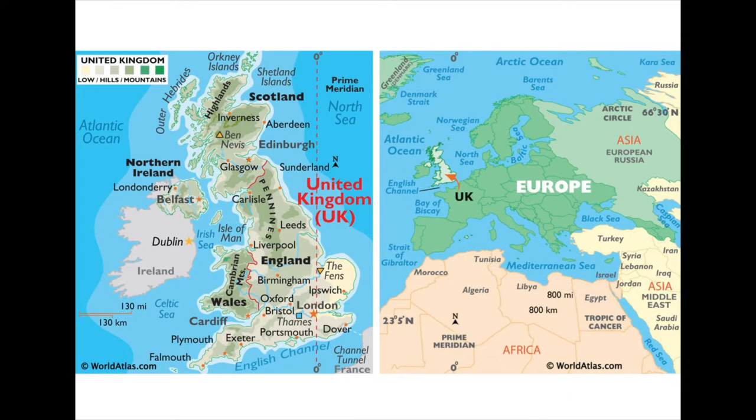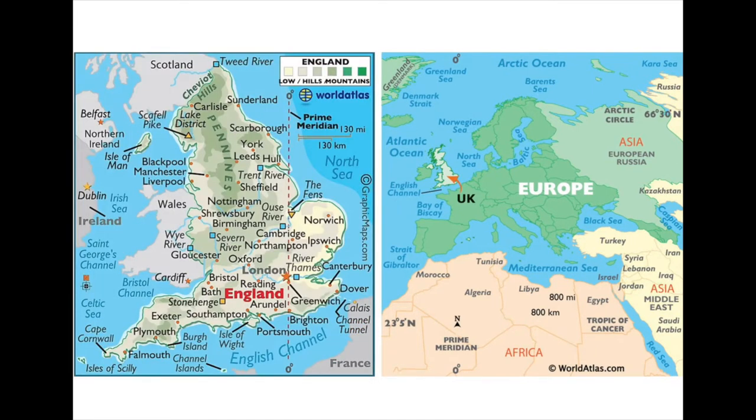Eloise Renouf is a British artist, designer, and illustrator from the south of England, currently living and working in Nottingham in the United Kingdom, or the UK. Here to the right is a picture of where the United Kingdom is, also known as the UK, in Europe. To the left is a close-up of England, showing Nottingham.